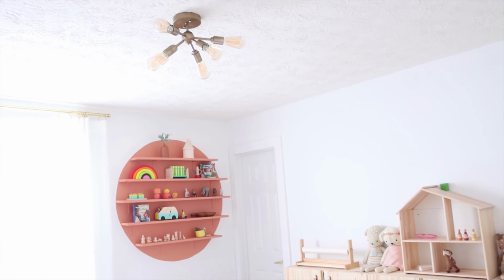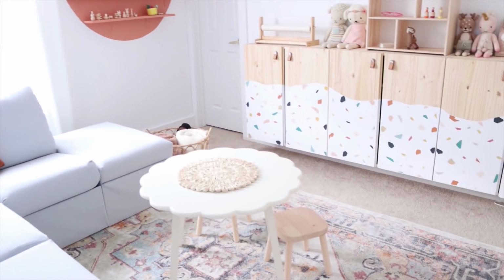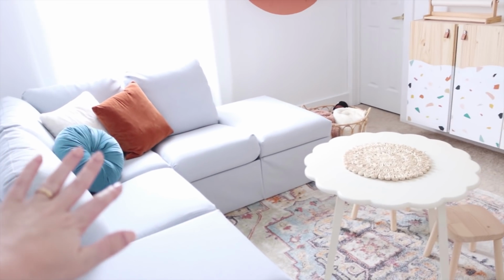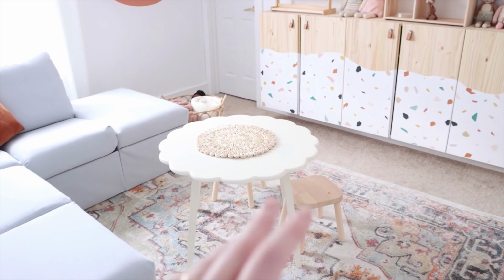So that is the playroom tour. We have been using it for a few weeks now, and it is so much more functional. I love that I can hang out over here and I can be working a little bit while the girls are playing. Like I said, they have been playing so well together.